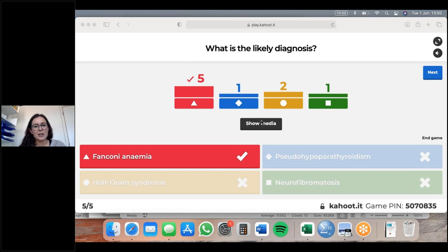Yeah, absolutely. Fanconi anemia sometimes comes with those skeletal abnormalities as well as a pancytopenia.